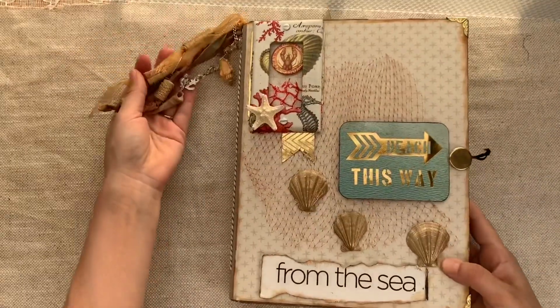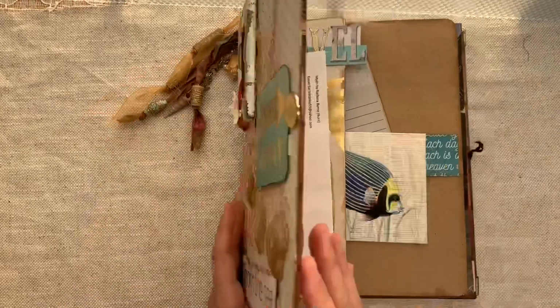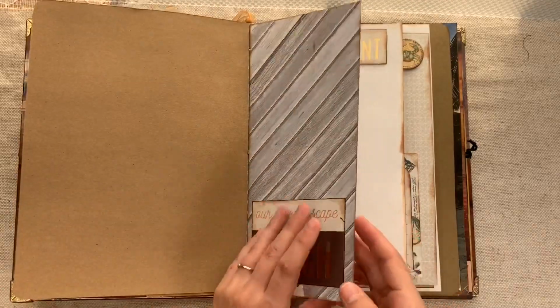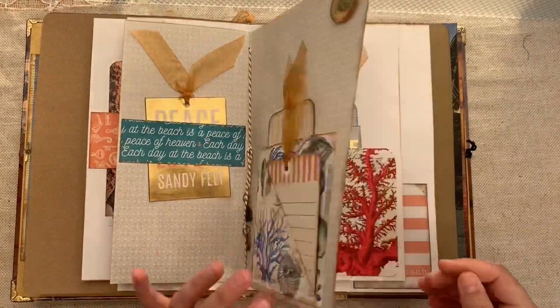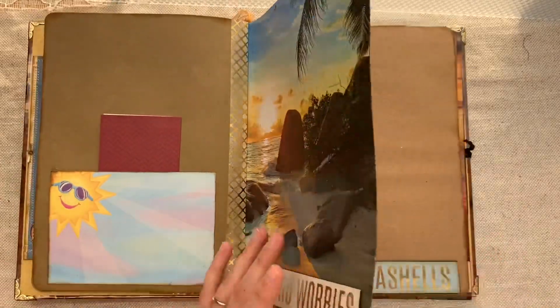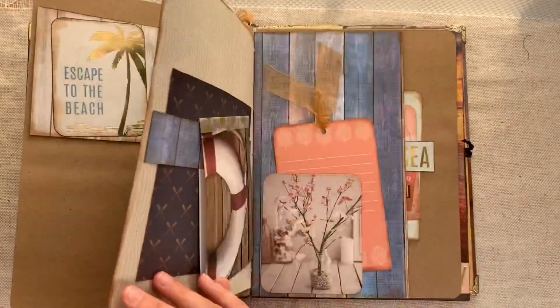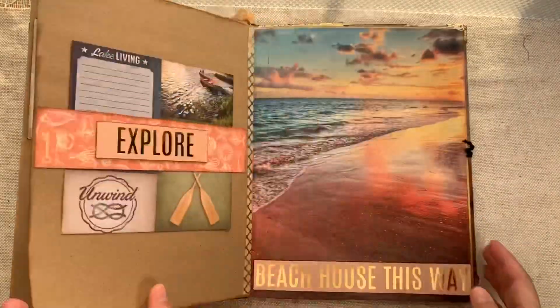But if you've had a wonderful beach vacation this summer, you may want to get something like this, and then you can record it and put in your pictures and your memories. Or maybe you're going to be planning a cruise or planning a beach vacation in the next year or two. You might want to get this so you have this to record all of your adventures and stuff.